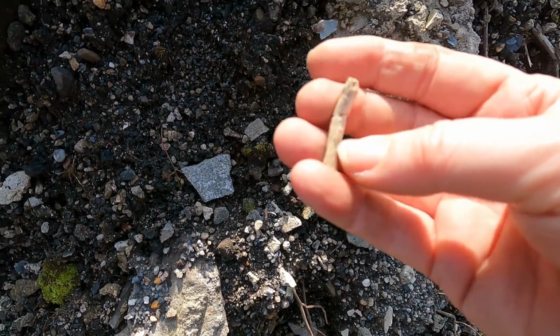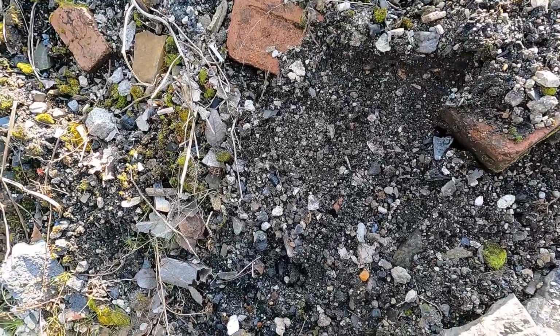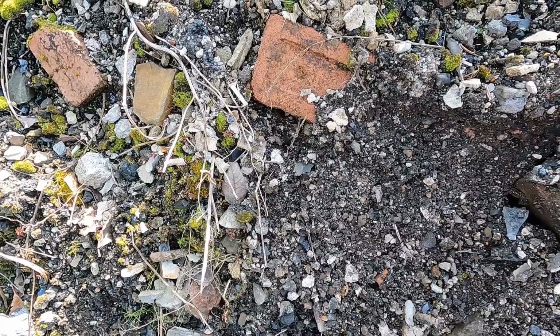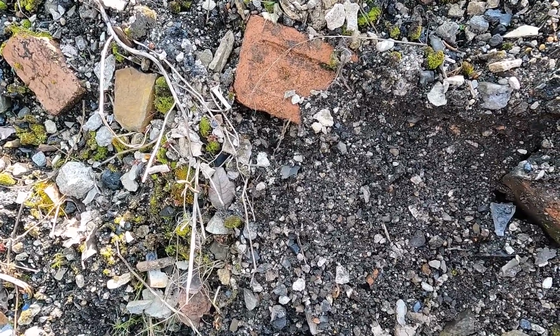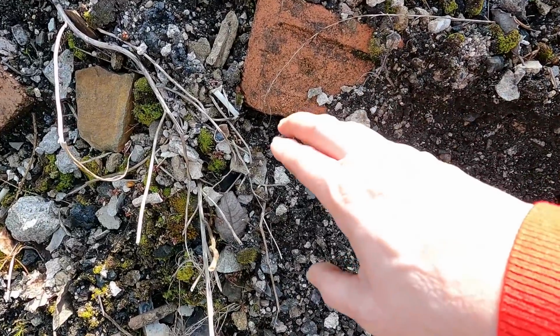It's twig. What about you? Oh, another piece. If it is, this would be exceptional, because I think we've only found three pieces of pipe stem in all of our visits here. Yep. So let's play, is this twig or pipe stem?